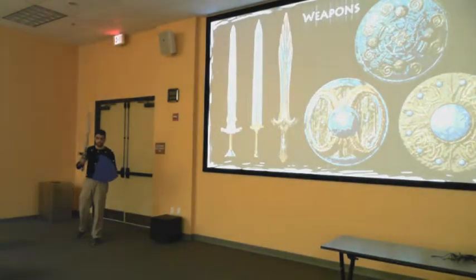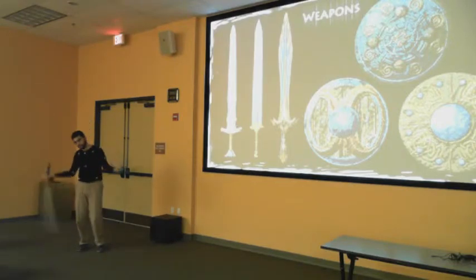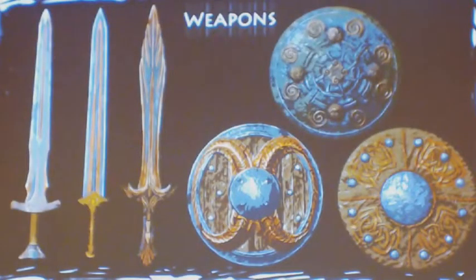Here's a look at what your weapons might look like in the game world. Obviously, they're not going to look like that. But when you see them, they're going to look something like that. So when you're fighting, there's more to it than hack and slash, though. You're going to have to be worrying about where you're standing, where you're moving, where the enemy is, how he's reacting to you.